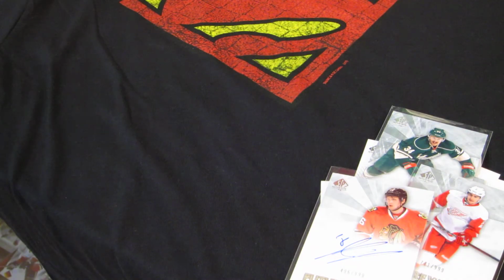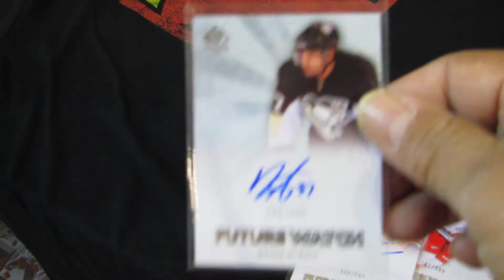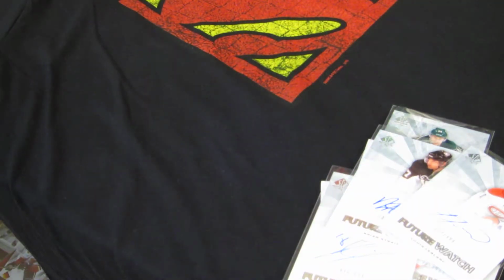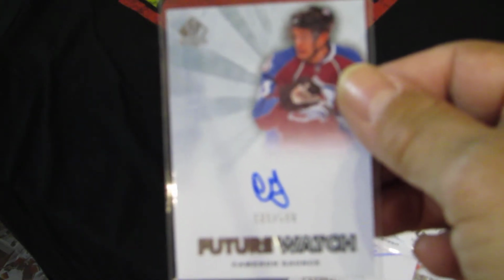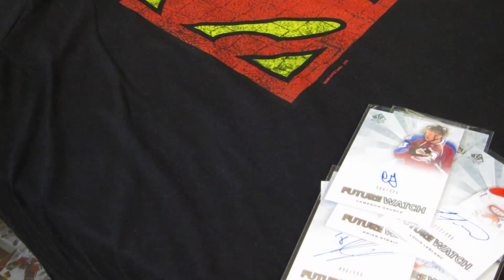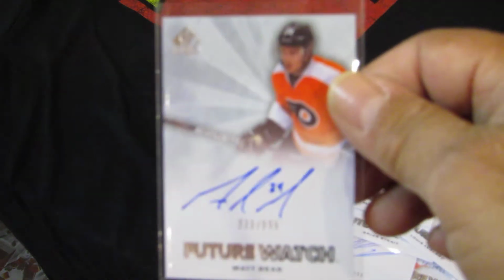Having trouble with the light today. Brian Strait, Louis LeBlanc, Cameron Gaunce. Canucks drafted his brother this past year. Matt Reed.